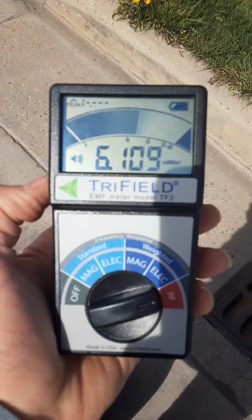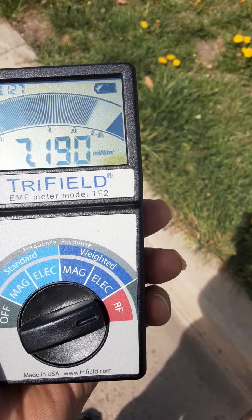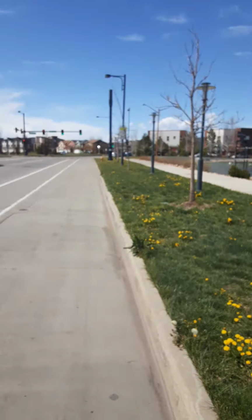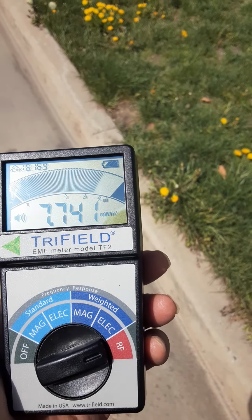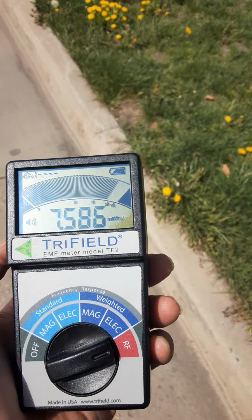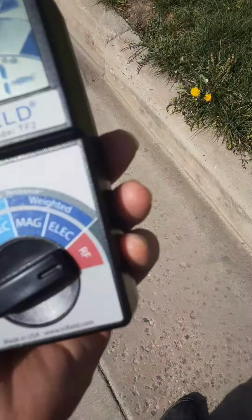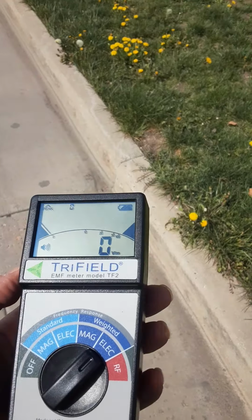5.5, 6.1. It peaked at 12, 18. Well, it's right there. The tower's right there. So running around 5, 7, 7.5, 11, 13. Now I'm going to switch to electrical, see what happens here. That's what I figured, next to 0. Unless I go up next to it, then it'll probably go off the charts.